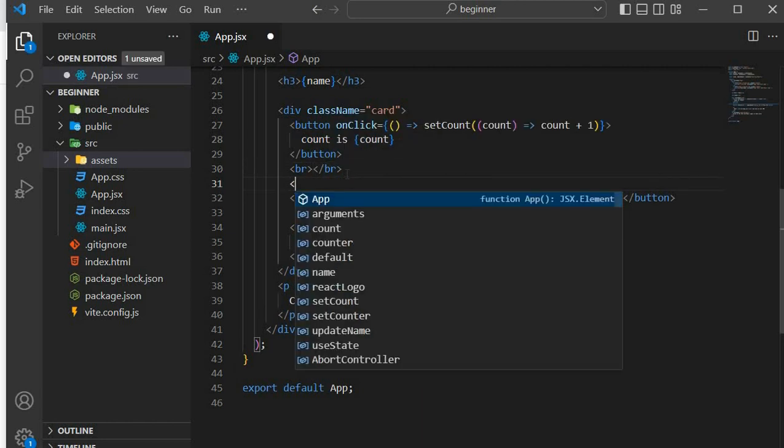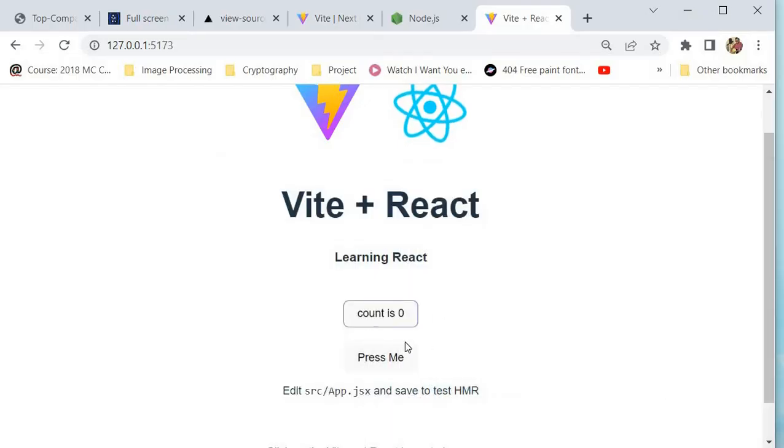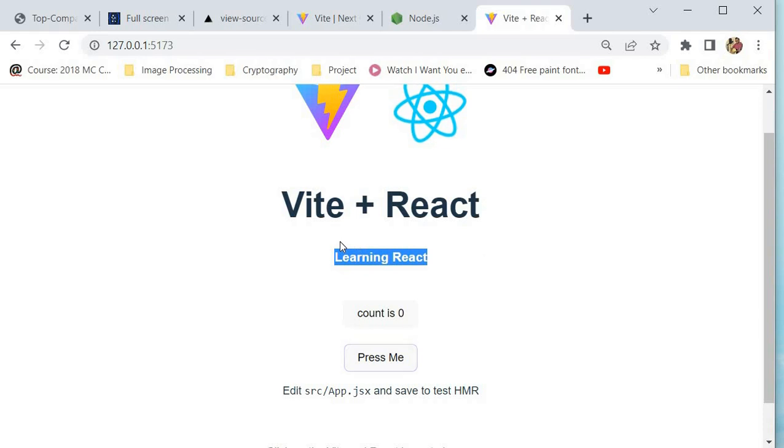I'm going to give it another BR tag because I want it to be completely separate from that button that is above. So there you see, there is our button that you're seeing over here. So what we expect to happen is this part over here to change when we click here, because remember, this part is tied to our state.